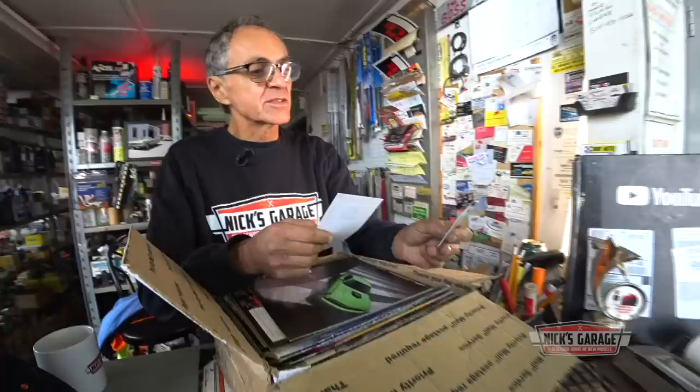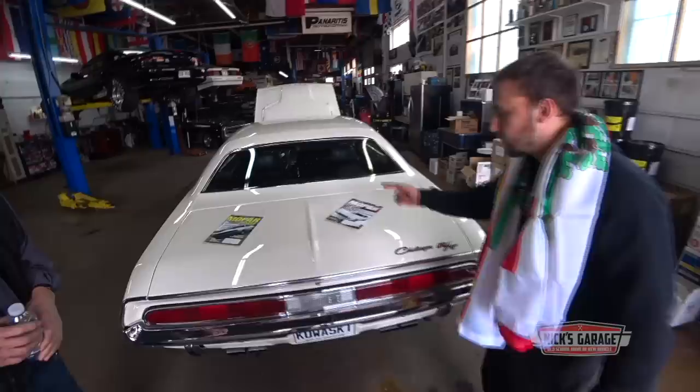And by the way, thank you for the magazines. And the first ones I see are from Kowalski. And there it is. Show it off. There's our project. There's our car. And there it is, live. Just finished it in time.